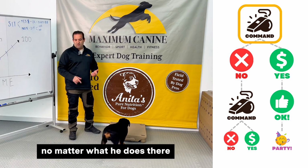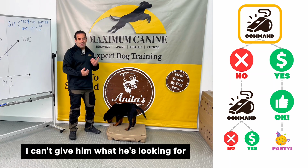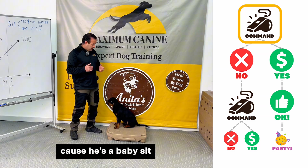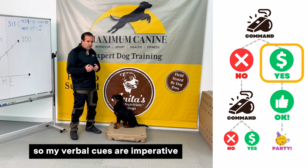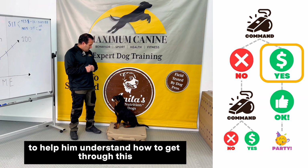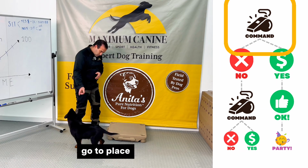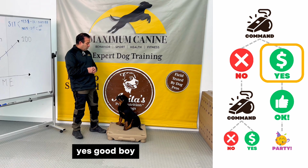No matter what he does there, if he breaks behavior, he jumps on me, pushes at me, barks, cries, I can't give him what he's looking for. I can only reward the wanted behavior. And I'll help him because he's a baby. Sit. Yes, good boy. So my verbal cues are imperative to help him understand how to get through this. Good boy. Nope. So again, allowing failure to happen. Go to place. Sit. Yes, good boy.